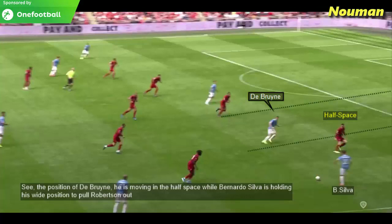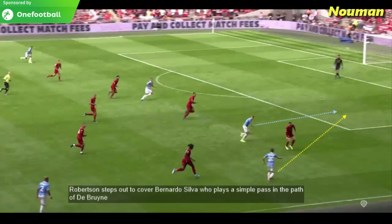See the position of Kevin De Bruyne. He is moving in the half space while Bernardo Silva is holding his wide position to pull Andy Robertson out. Andy Robertson steps out to cover Bernardo Silva, who plays a simple pass in the path of Kevin De Bruyne.